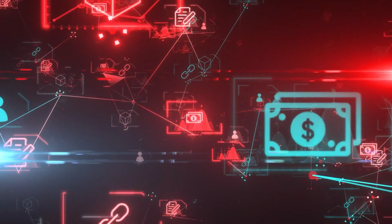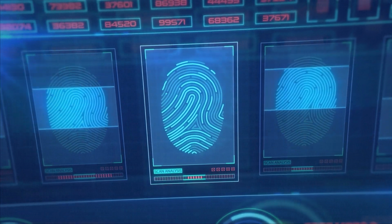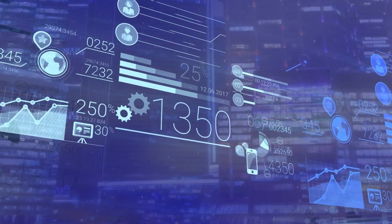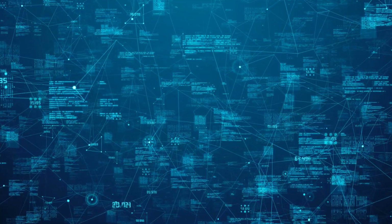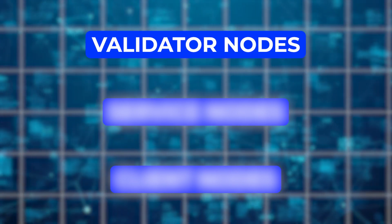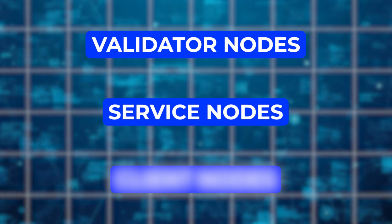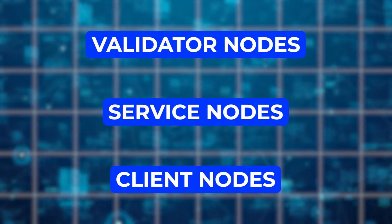Instead of just confirming transactions like most blockchains, proof of sync focuses on resource verification. It constantly monitors things like response times, data integrity, and service quality across the network. The system splits network participants into 3 types of nodes. Validator nodes act as security checkpoints and need to stake DSYNC tokens to operate. Service nodes handle the actual work, like storing files or providing GPU power. Client nodes represent users accessing these services.